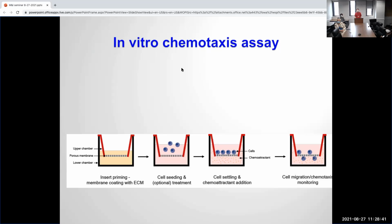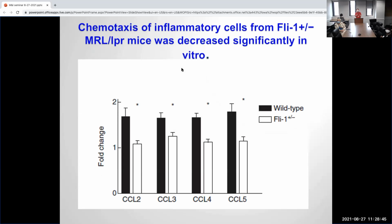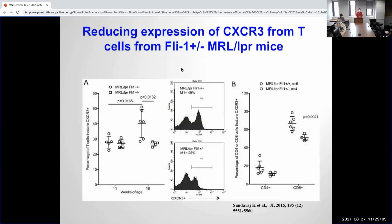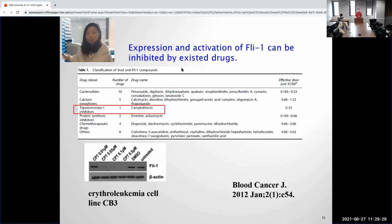We verified this in an in vitro chemotaxis assay, and indeed the heterozygote cells migrate less compared to wild-type mice. There are a lot of chemokines and chemokine receptors, and if you affect migration, likely you affect a chemokine receptor. One of my colleagues, Tam Nolling, did this work, and he found FLI1 regulates one of the chemokine receptors called CXCR3. In T cells, you can see heterozygote mice have significantly reduced CXCR3, and this is part of why fewer cells migrate to the kidney.